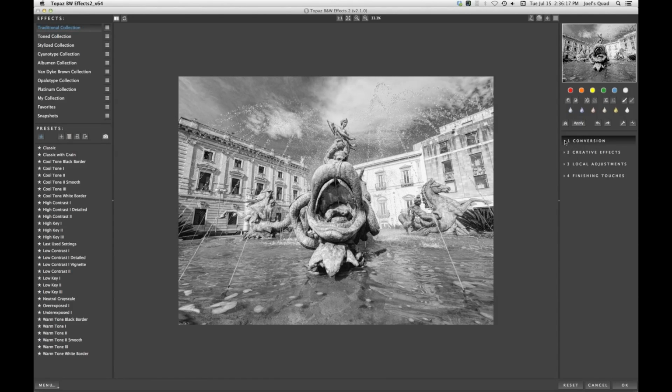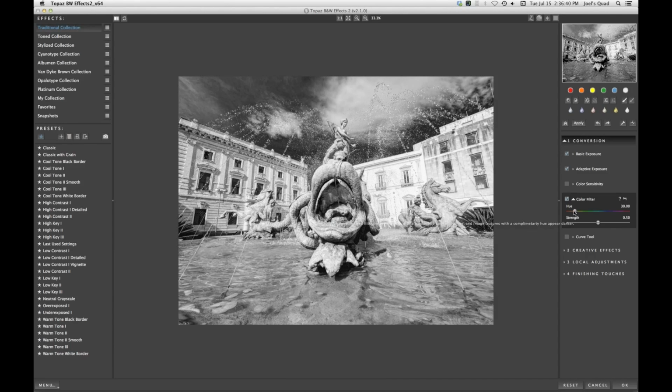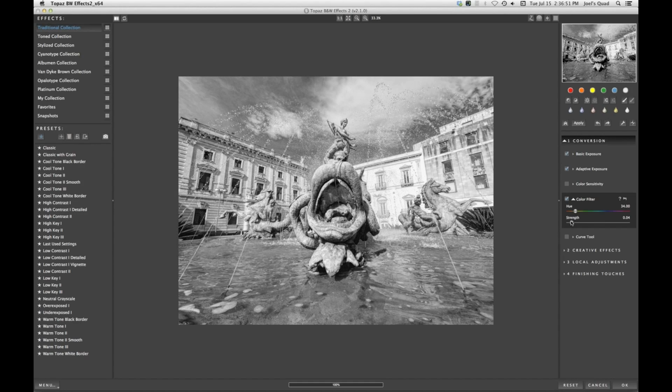All I want to do is darken the sky. So if I go down here to color filter, those of you that have shot black and white film or still use filters on a camera, a yellow filter will darken the sky because it transmits yellow and absorbs blue, so it absorbs the opposite. If I click on this, that's way overkill, but you see my hue slider is on the yellow, roughly in the 30 to 50 range there. I'm going to bring the strength all the way down, and now just bring it up just a hair to darken that sky.